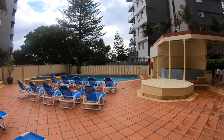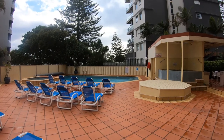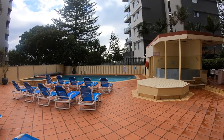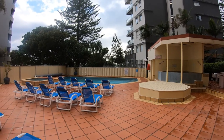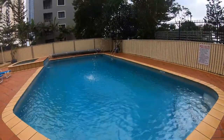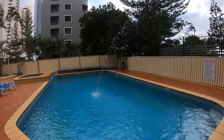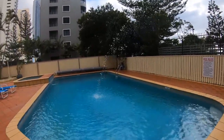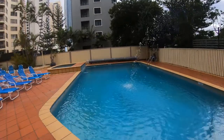I'm not really sure what this kind of fountain is going into the water, but I have no explanation for that. Let's give it a go. Yeah, I'm not really sure what this fountain bit is. It's just coming from the wall. I'm sure we'll be fine. We'll swim over here.